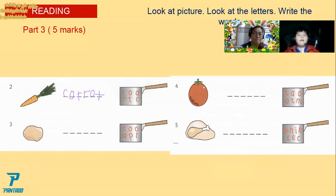The third one. What about the third one? Number three. I don't know what it is. It's like a potato. Oh, yeah, a potato. Write it. Potato. Oh, you write it. Oh, you are very funny. Okay, potato. Okay, very good. Number four, what is that?